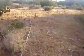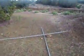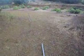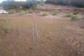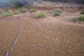Heading up to the loop here. Milepost 12. Here's where the loop crosses under itself. You go in the loop tunnel. As soon as you pop out of the loop tunnel, just like the real loop, you'll go into the siding. This is the main. The siding will be over here.